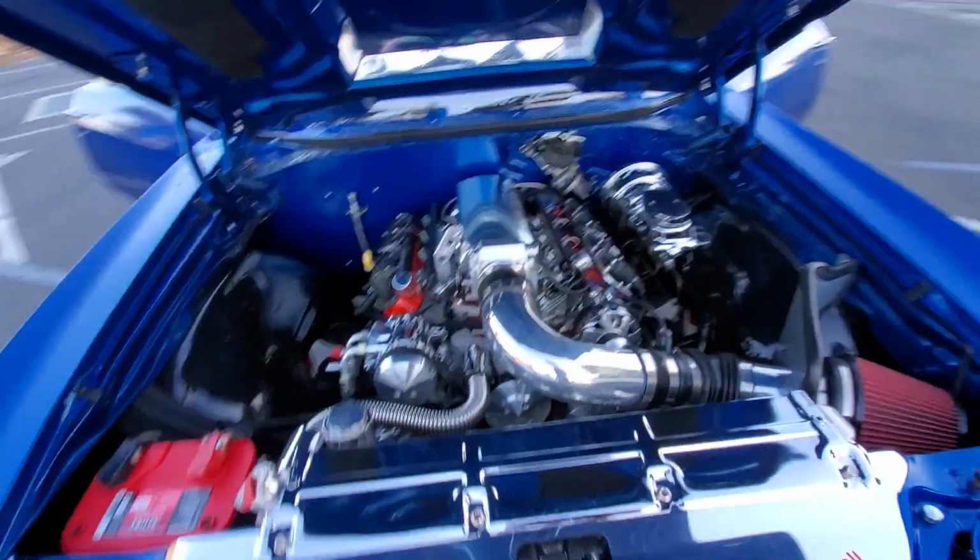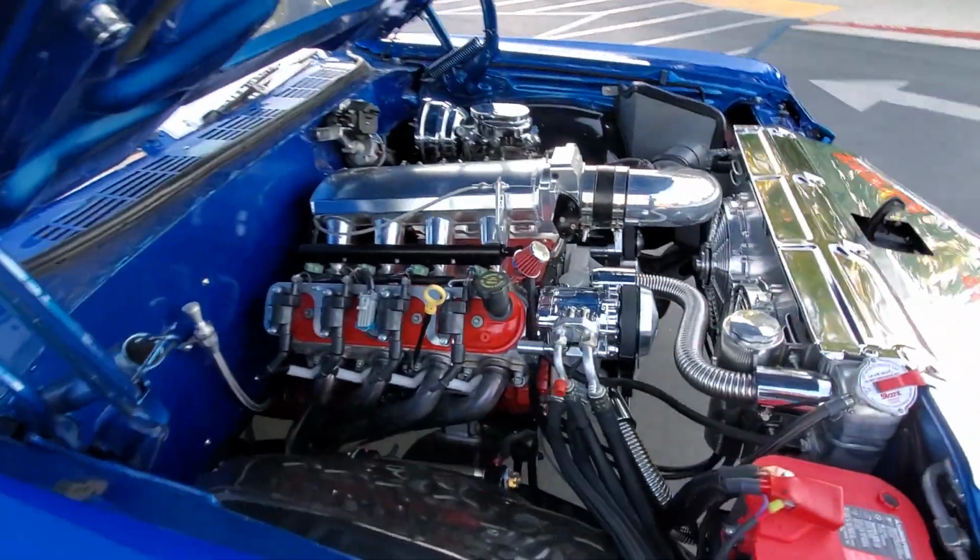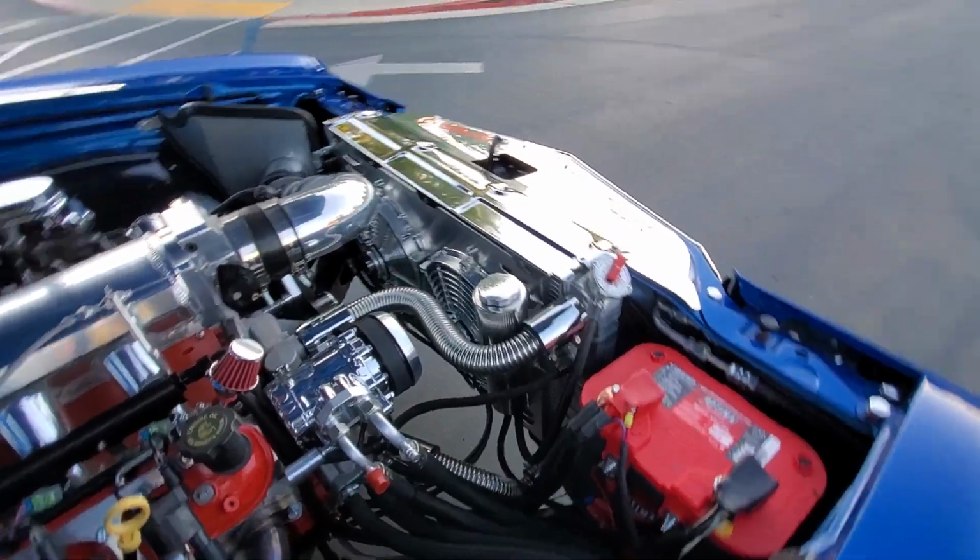Fully built 6.0, billet serpentine setup, vintage AC.